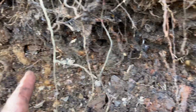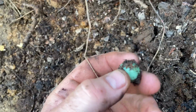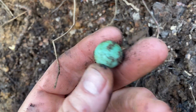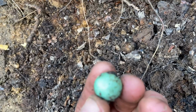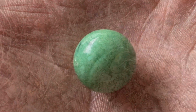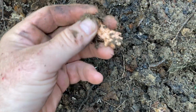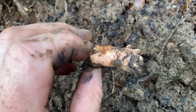Just scraping along the edge here, and look what just popped out. That's a biggins. Nice. I'm growing to love the marbles. Schneckies. It's a baby hand, arm.